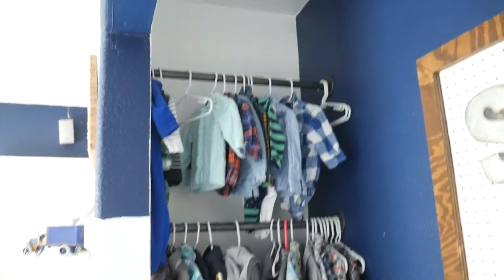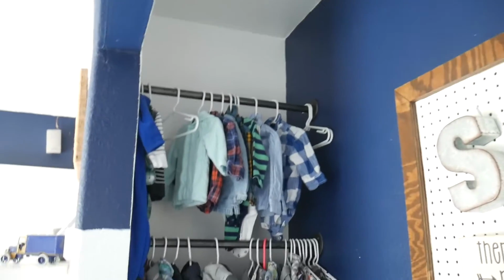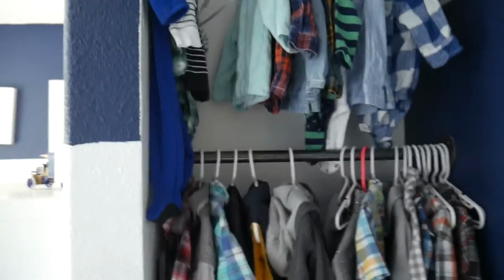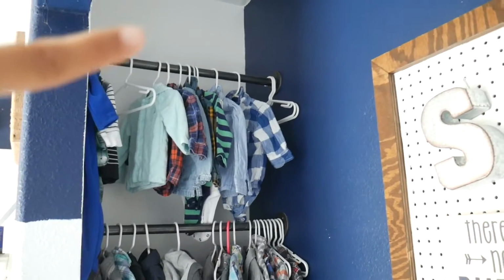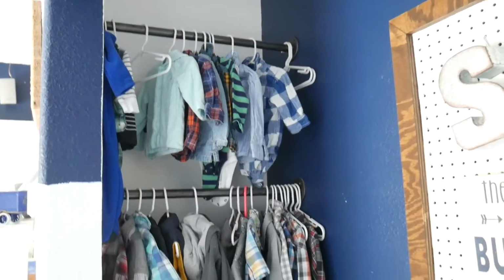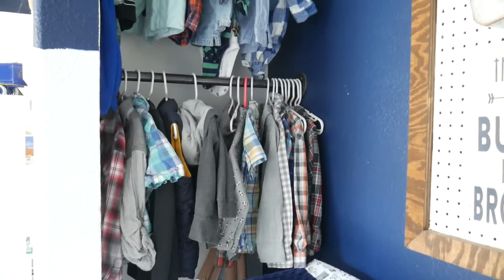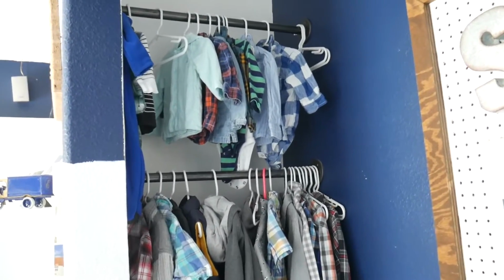So the way we did make a little bit of a closet is we didn't open up the entire closet. So we framed in some of it. So you can see we framed in about 2 feet of it. And then we took industrial piping and made 2 sets for their church shirts. That's basically all we hang is church shirts and sweatshirts.